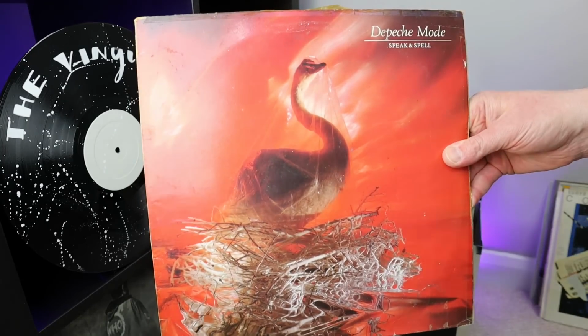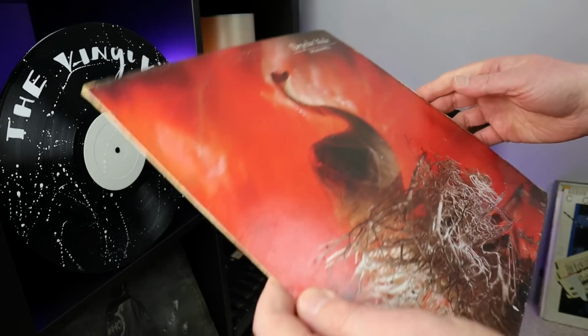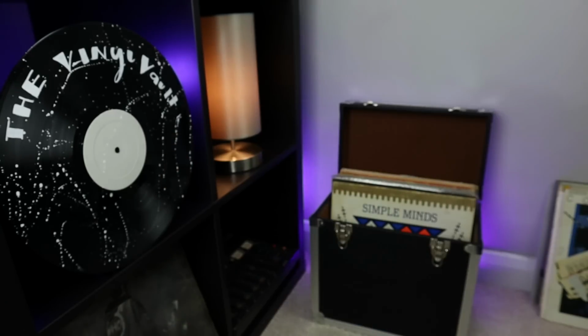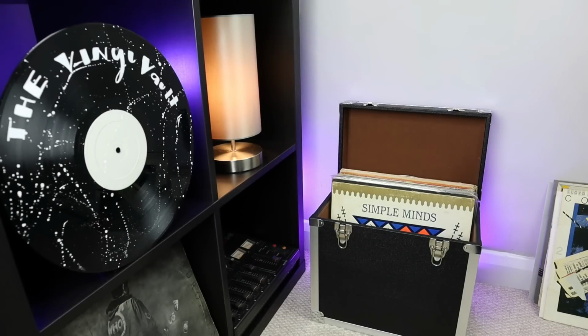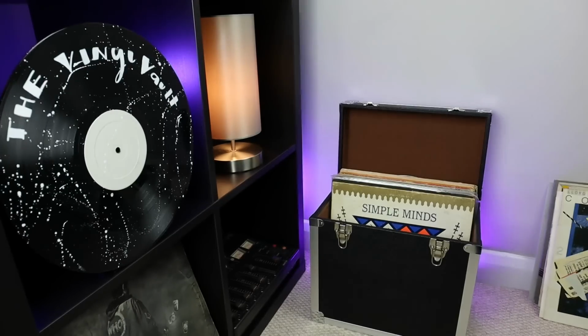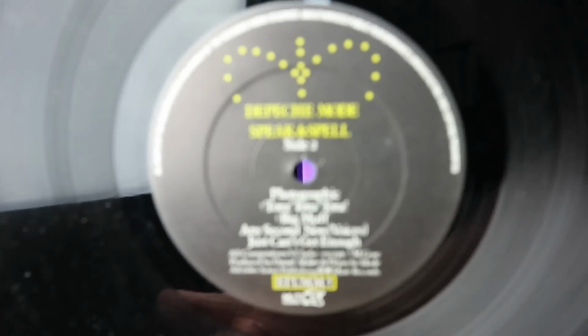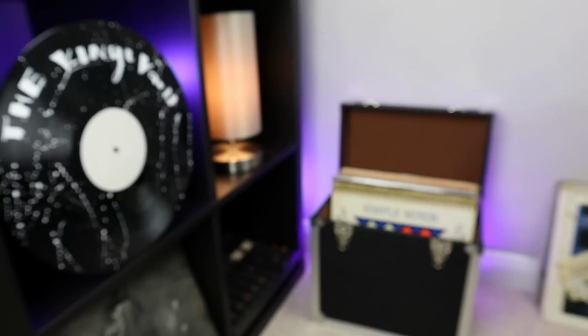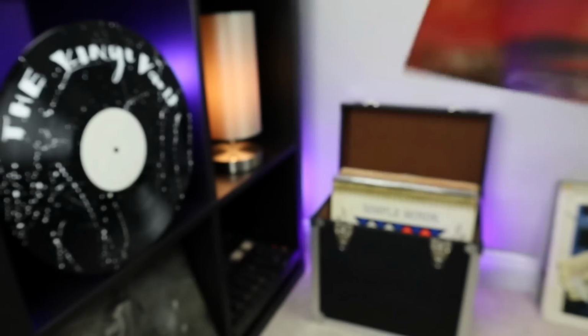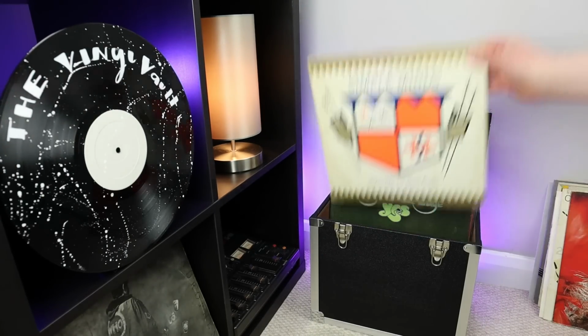Depeche Mode, Speak and Spell. I've never seen that before. Sellotaped, mullered cover. What's the record like? Okay, surprisingly not too bad. Side 1 label and side 2 label. So it's just a sleeve that lets it down on this. Vinyl's not too bad, but that sleeve's pretty poor condition, to be honest. But you know, you take what you can.